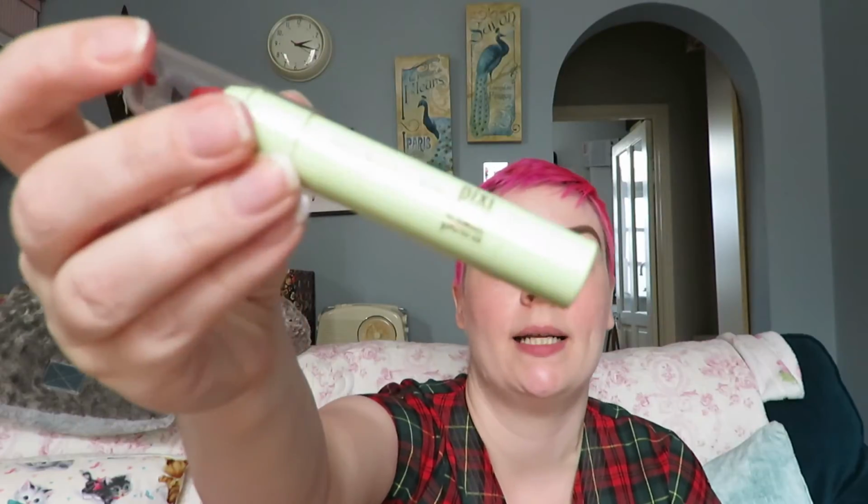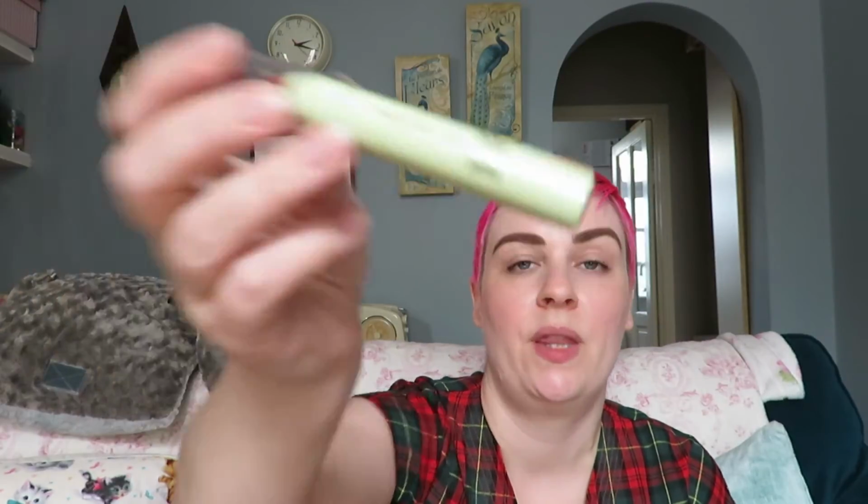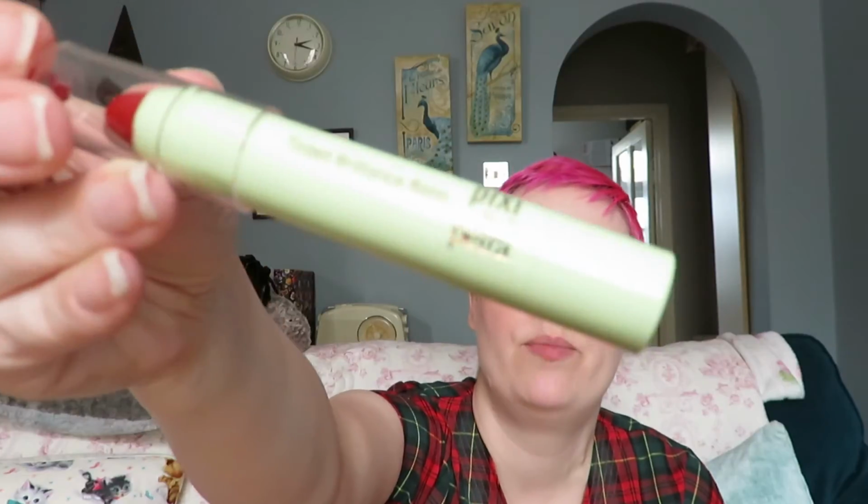I got, what are these? I really like the Pixi brand actually. Their toner, FYI, is really good. Get on that. The brightening toner is really good. But yeah, there's a Tinted Brilliance balm, and it's a very pigmented lip balm, it's almost a lipstick. So I got that, which I quite liked.